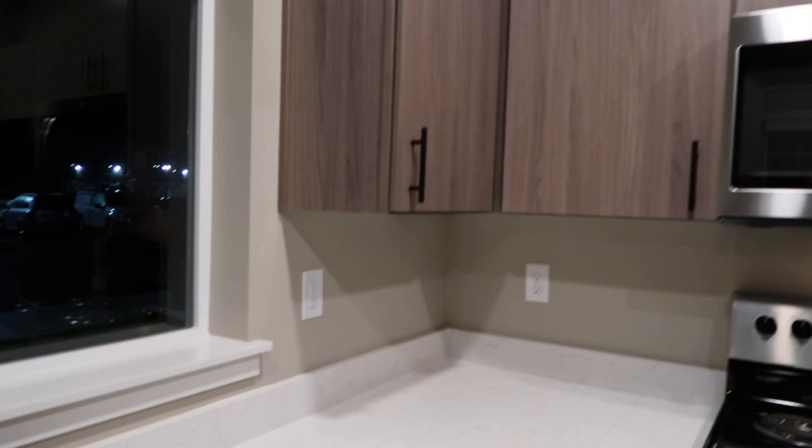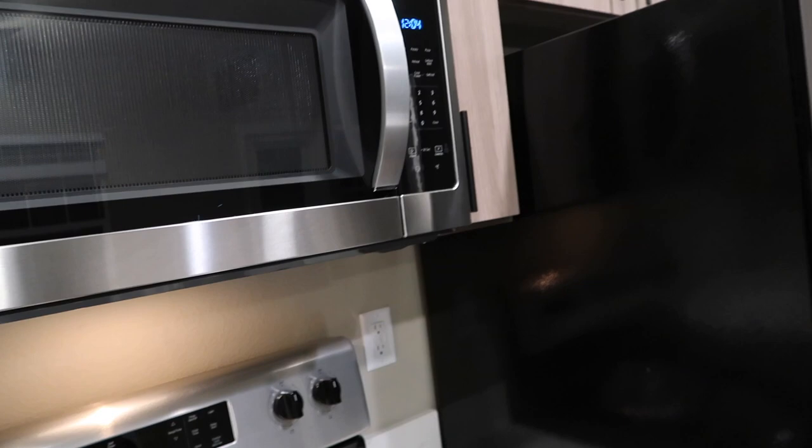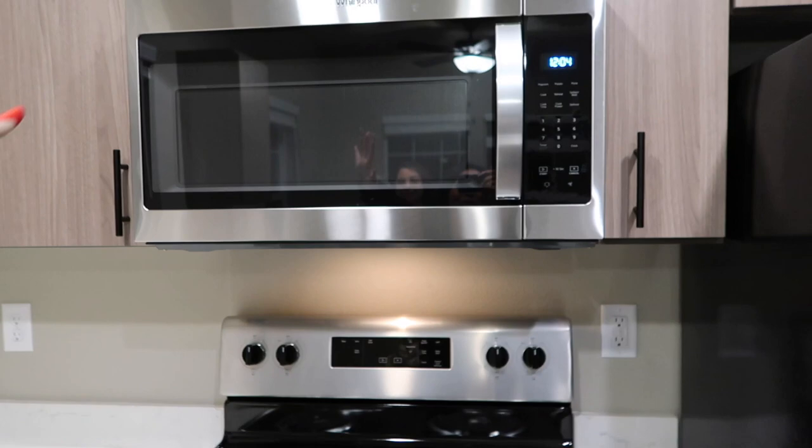Fun fact, you guys, we did not have a microwave for 2 years. 2 years we didn't have a microwave, and we were okay with it. Now that we actually have a microwave, this is amazing, because we would not have gotten one. It's just out of the way, above the stove. It's perfect.